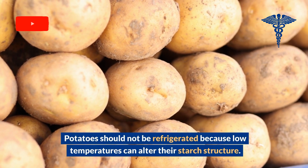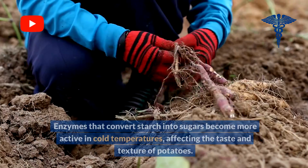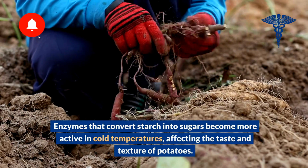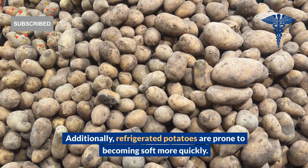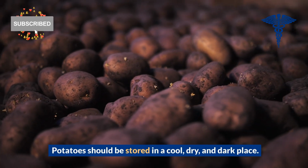Potatoes should not be refrigerated because low temperatures can alter their starch structure. Enzymes that convert starch into sugars become more active in cold temperatures, affecting the taste and texture of potatoes. Additionally, refrigerated potatoes are prone to becoming soft more quickly. Potatoes should be stored in a cool, dry, and dark place.